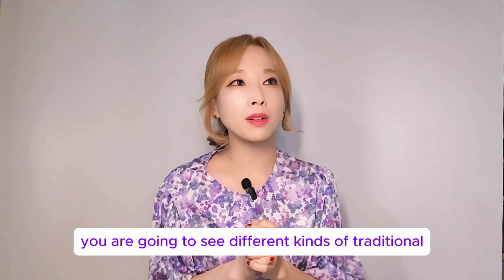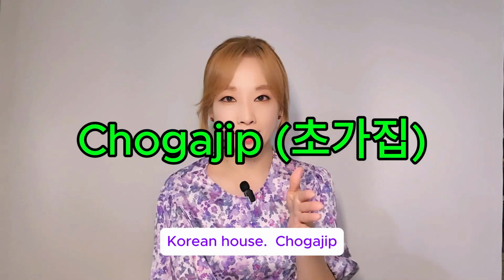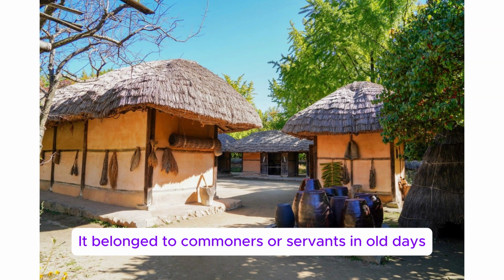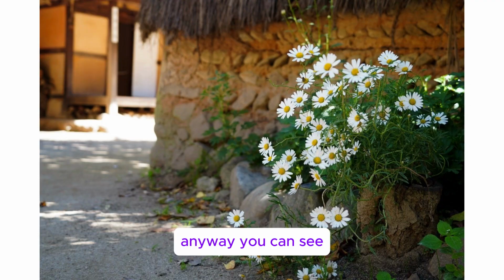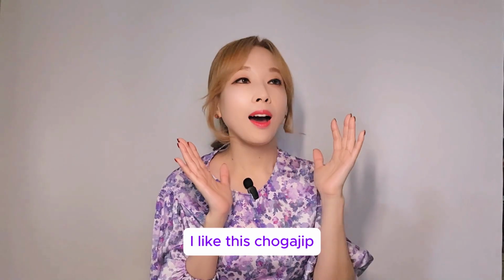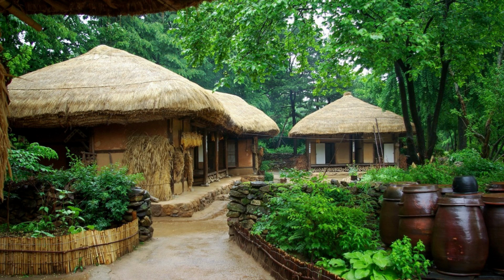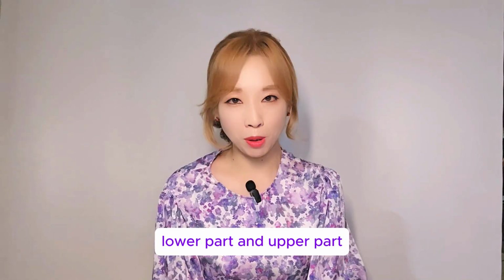So there you are going to see different kinds of traditional Korean house. 초가집. 초가집 means house with straw roof. Yes, straw roof. It belonged to commoners or servants in old days. So anyway, you can see a cute traditional house. I like this 초가집 because it looks like mushrooms. Yes, it's very cute. Yes, the village is divided into 2 parts, lower part and upper part.